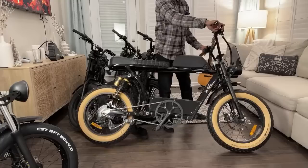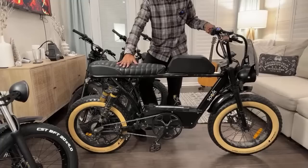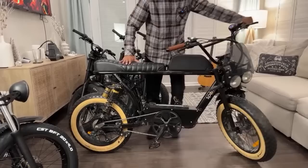And then we do have the Grizzly. I have to make sure I have it on single motor though. That's the one thing about that bike. If I do hit both motors, that would not be fun.